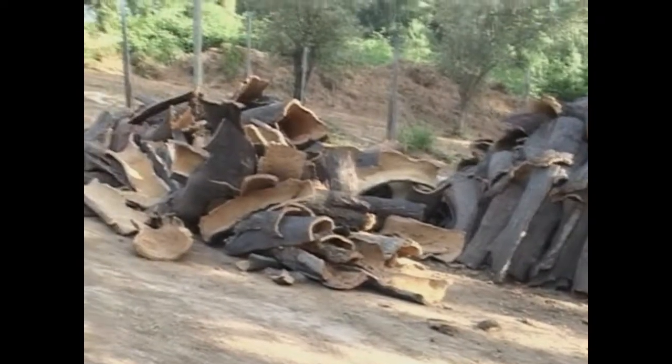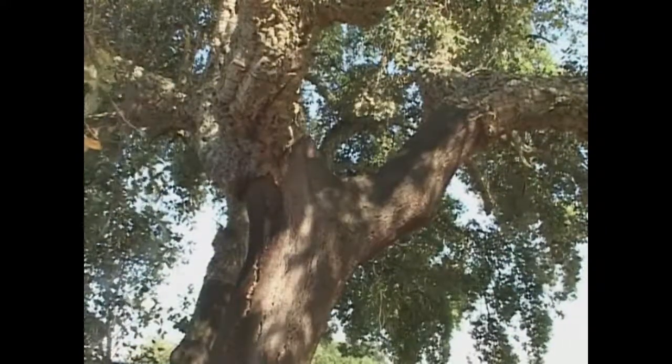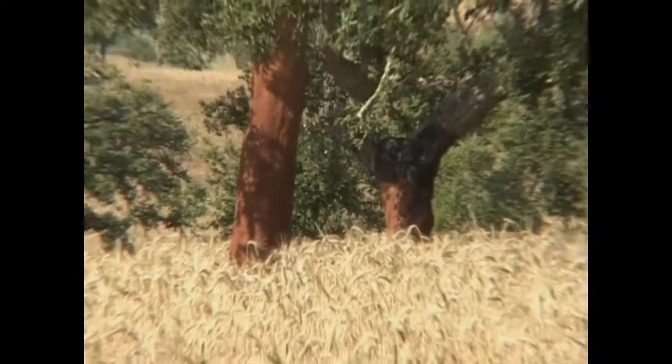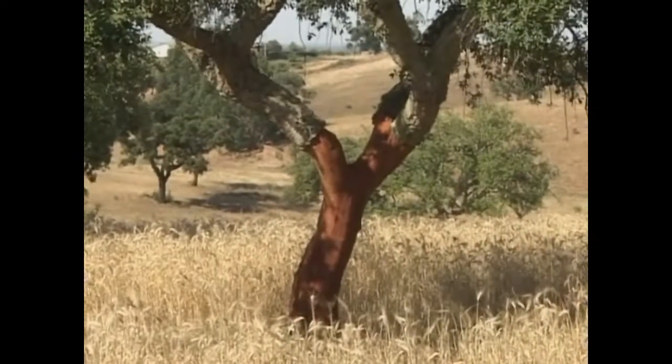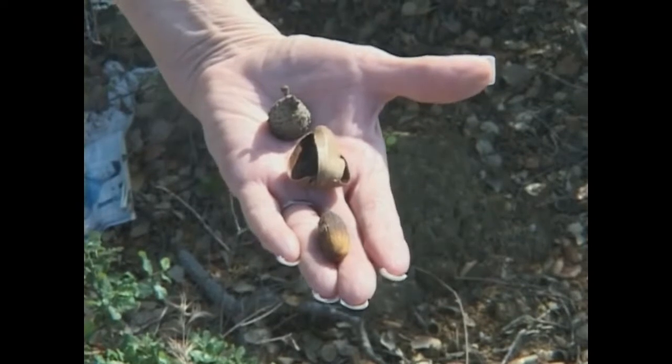Groves of evergreen cork oak provide the Alentejo area with both shade and a thriving industry. The mature trees are stripped in summer every 10 years or so. The telltale sign of a recently harvested cork tree is its shiny red undercoat. It gradually darkens and thickens as the new bark grows back. From little acorns, mighty cork trees grow.